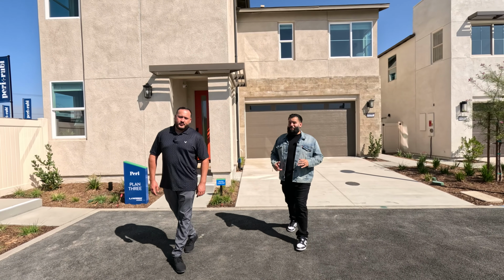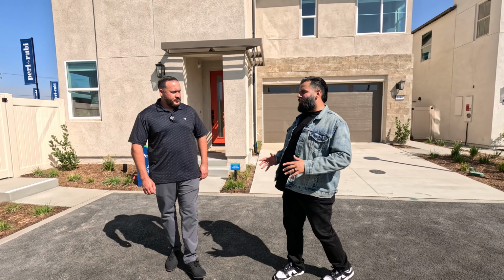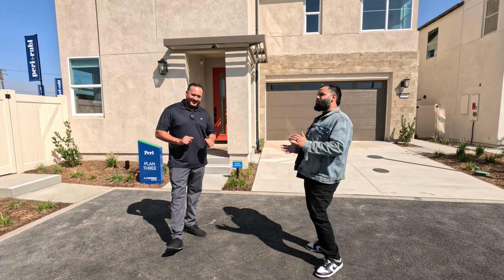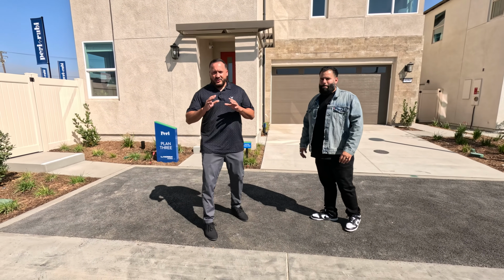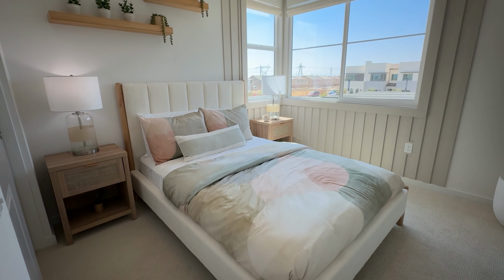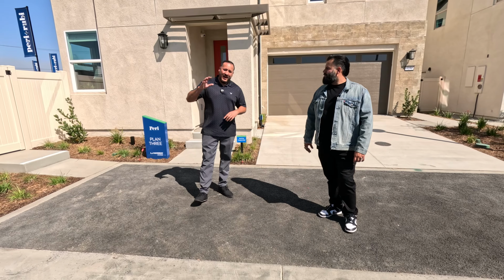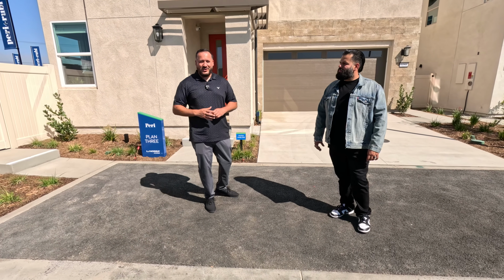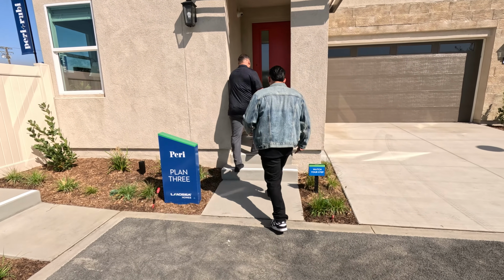All right, guys, so now we're gonna be checking out the Plan 3. We just checked out Plan 1. It was beautiful. Now, they're in for a surprise, but the upstairs makes up for the downstairs. So this is just over 2,300 square feet, 4 bedroom, 3 full bath, and a loft. Downstairs, to me, personally, not the greatest. The loft upstairs is great, but you'll be the judge and you can let us know. Yeah, we wanna be real when we're doing these.